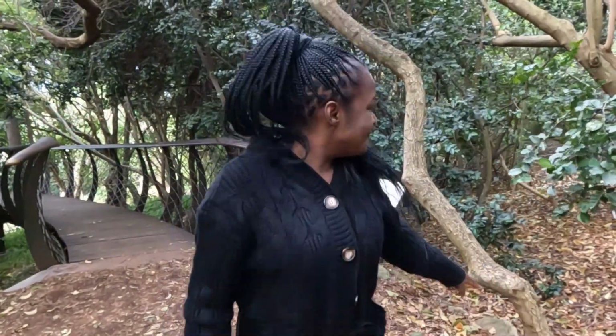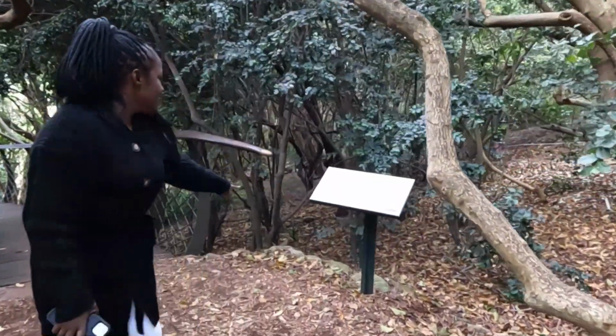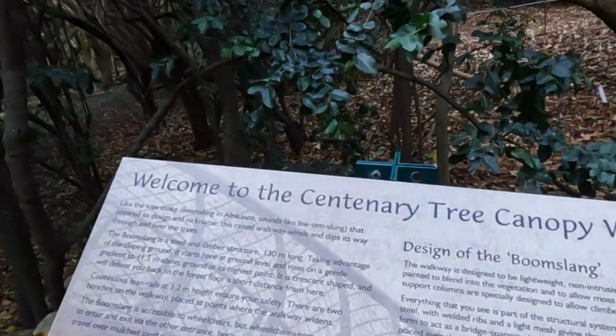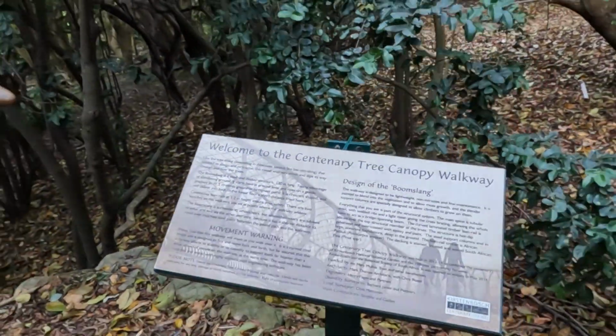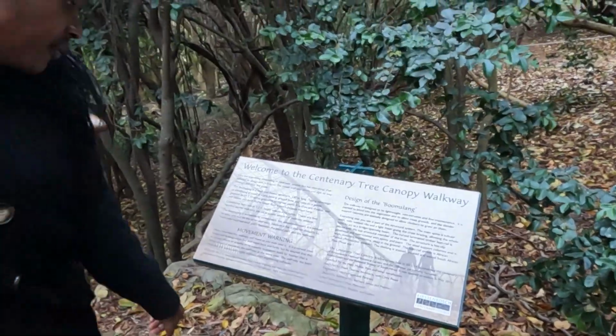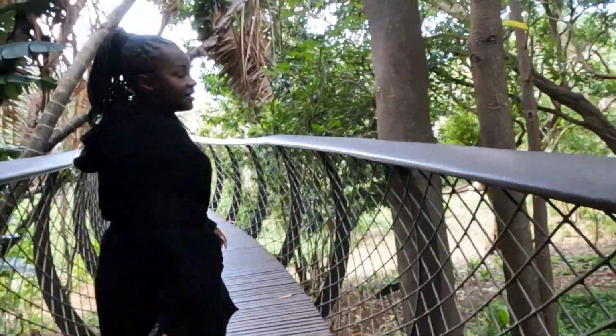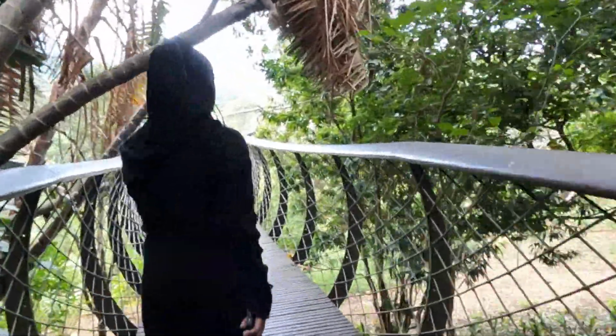And here we are, the canopy walk. You can see the sign right here. Welcome to the Centenary Tree Canopy Walk. Okay, let's go. It's like the signature of this place. Like, if you come here, you have to come to this place.